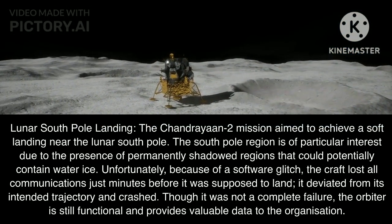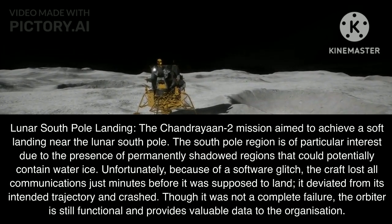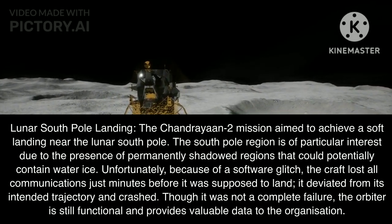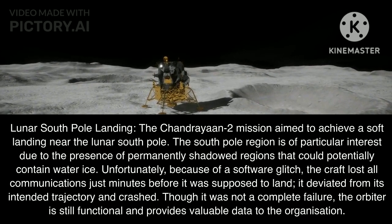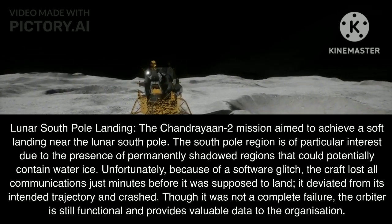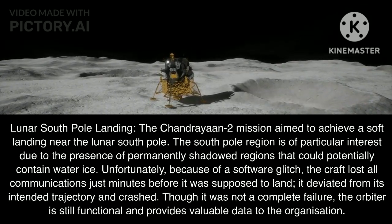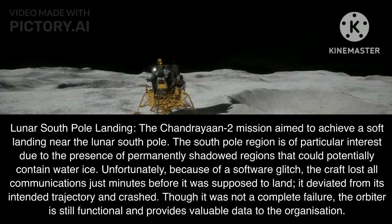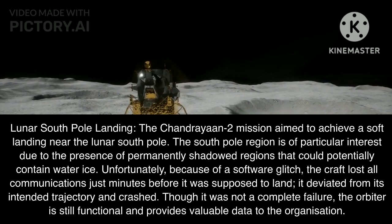Lunar South Pole landing. The Chandrayaan-2 mission aimed to achieve a soft landing near the lunar South Pole. The South Pole region is of particular interest due to the presence of permanently shadowed regions that could potentially contain water ice. Unfortunately, because of a software glitch, the craft lost all communications just minutes before it was supposed to land. It deviated from its intended trajectory and crashed. Though it was not a complete failure, the orbiter is still functional and provides valuable data to the organization.